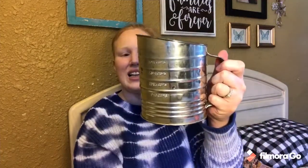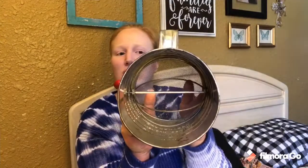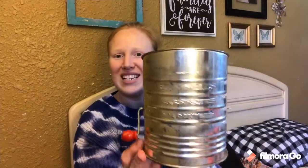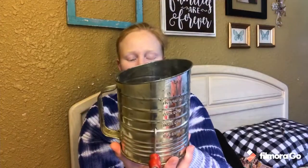I also picked up this. This is a Bromwell's measuring sifter. So definitely a vintage piece. I love the little handle and the little red knob there. And of course it has the spinner and the sifter on the inside. I thought this was really cool. It definitely has that cool, well-loved patina to it. I did list this in my Depop shop, and I think this would be great to sell at the flea market this summer too if it doesn't sell on Depop. I picked it up for, I think, $1.50. I think it was priced at $3, and I picked it up on a half price day. So I was happy to pick that up.